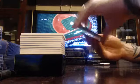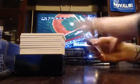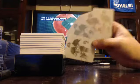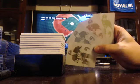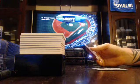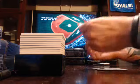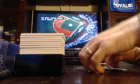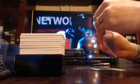Nice one. Got 4 plates. Same person, all 4 of them, is the Penguins' James Neal, from 2011-12 Titanium Hockey. The yellow, the cyan, the magenta, and the black.